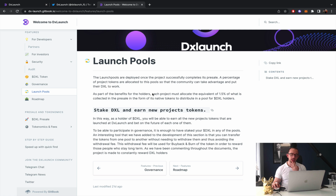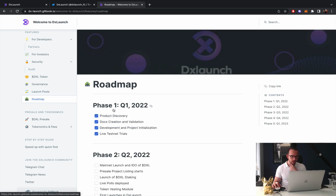That's obviously quite interesting, the launch pools, right? So basically, maybe even to provide liquidity, or it's a buyback burn mechanism for the token. Oh, okay, I see. So they stake the DXL token, the DxLaunch token, and instead of earning DXL, you'll earn the launch project token, and you support that pool, therefore. And the withdrawal fee will be used to buy back and burn the token. Okay, that makes sense.